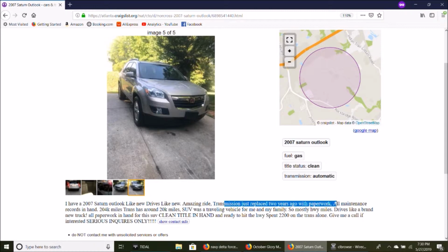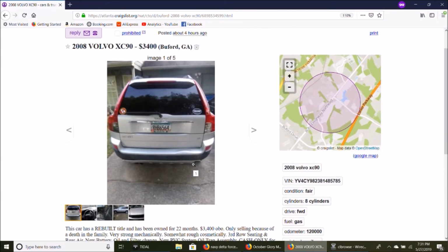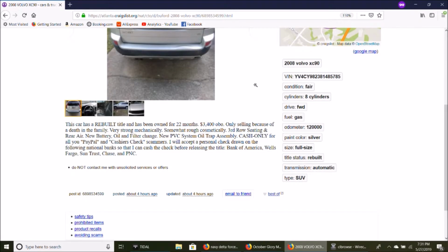The transmission's metal. I mean, I know it broke on you, but you can't just stick a bunch of copy paper in there and expect it to transmit power. I mean, that kills the whole deal. That's not gonna work. 2008 Volvo XC90, cash only for all you PayPal and cashier's check, quote unquote, scammers.